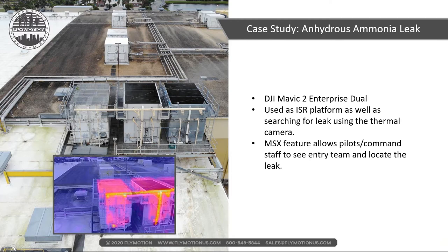And within a few minutes, the guys were able to locate a chiller, some piping where this ammonia was coming from. Once they were able to do that, we were able to send a team in, isolate the valve, and the problem was solved. Otherwise, traditional going in with meters and walking around would have taken a very, very long time and multiple crew rotations, and it would have just been a lot of work.